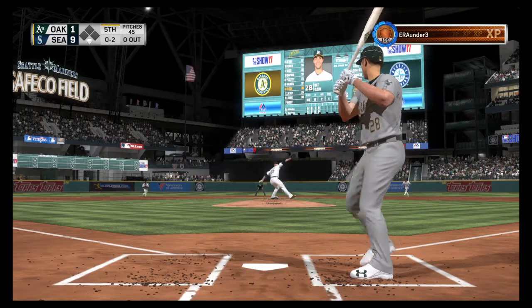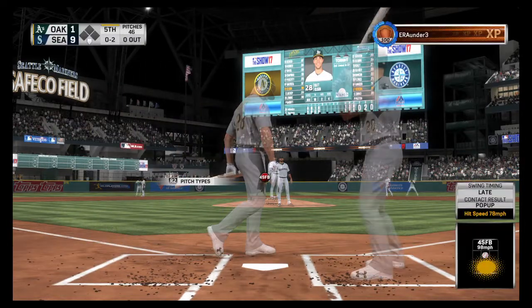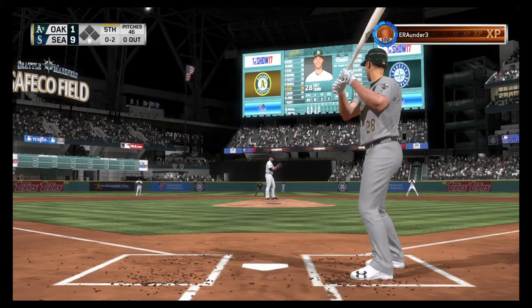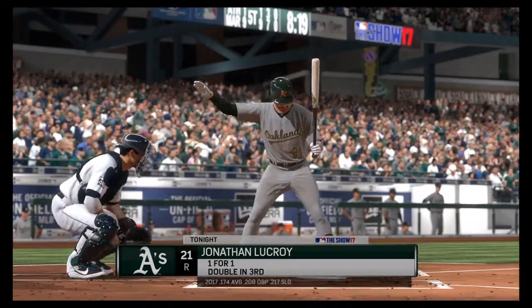Into the windup. Here comes the 0-2 pitch. And another foul ball. Another 0-2 coming. And a changeup swung on and missed for the first out.